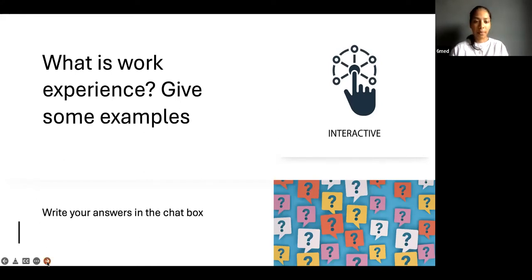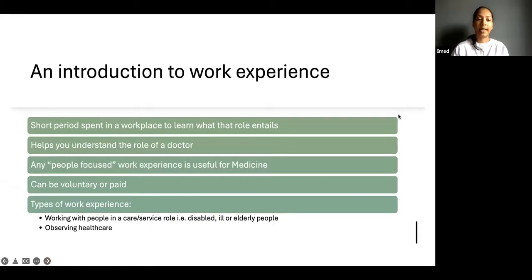Okay, let's move on. So what is work experience then? So it's any period that's spent in the workplace to learn what that role entails, basically. And it should help you understand what the role of a doctor is, the day-to-day life of a doctor. And any people-focused work experience is useful for medicine. So what I mean by this is things like the suggestions you guys made. So following doctors to visit patients, working in GP, in a care home, things like that. All of that is very medical related, medical centered work experience. But any people-focused work experience is relevant for medicine.